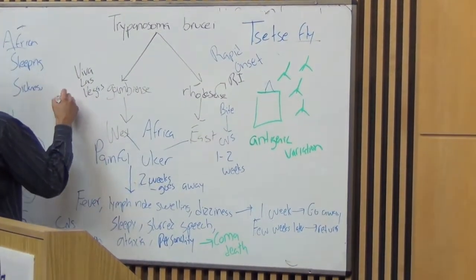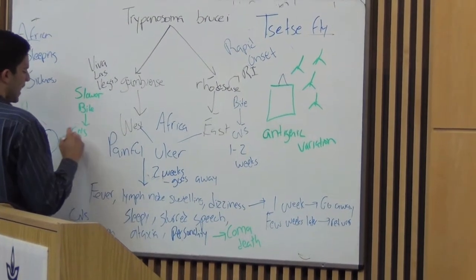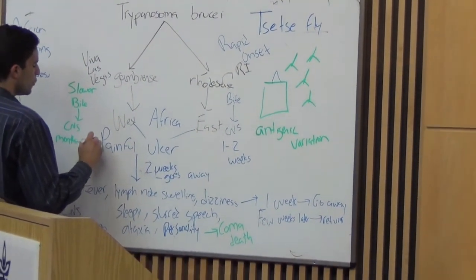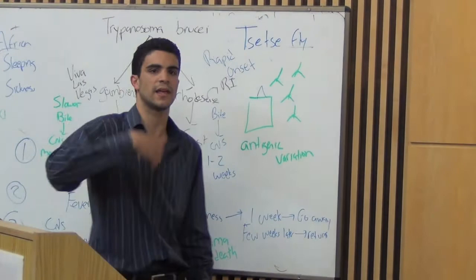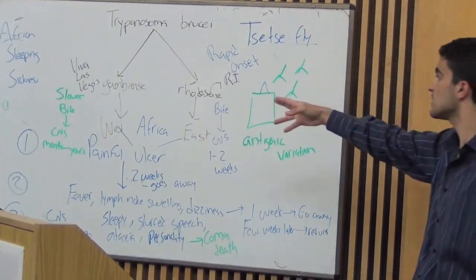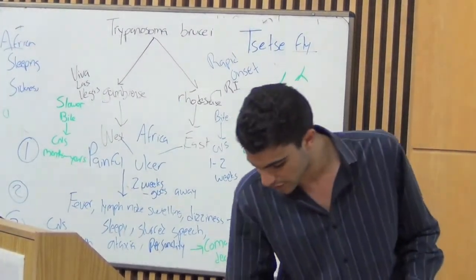Gambiense is slower, and you go from bite to CNS sometimes over months to years. And through those months to years, you have that cycle of fever, lymph node swelling, dizziness for a week, and then 3 weeks, 4 weeks go by, and then again, cycle. So Gambiense is the slow onset, Rhodesiense is the rapid onset, okay? Now one more thing, and then we can take questions.